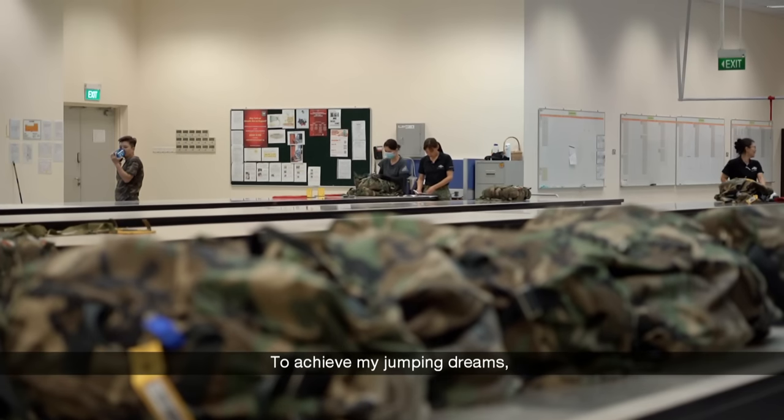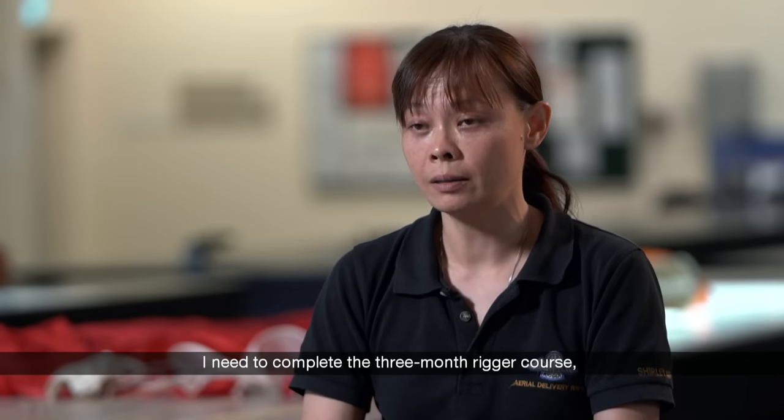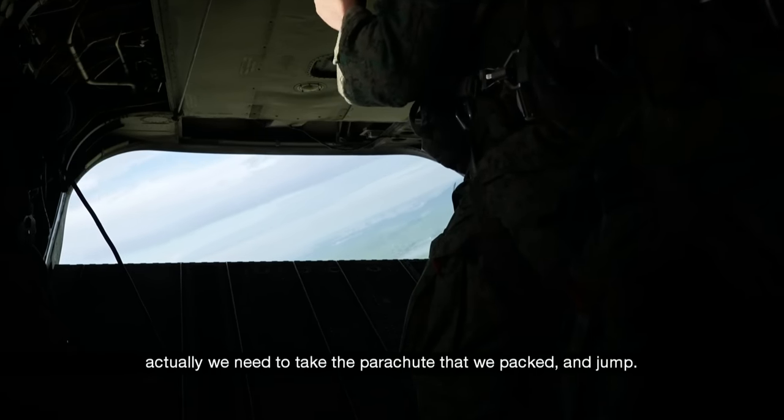To achieve my jumping dreams, I need to complete the 3-month rigger course, then after that, followed by an airborne course. In this course, actually, we need to take the parachute that we pack and jump.